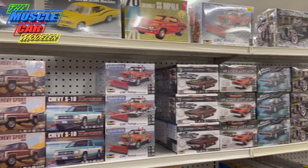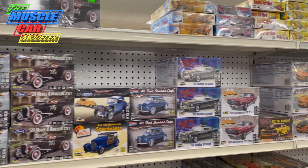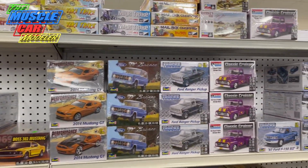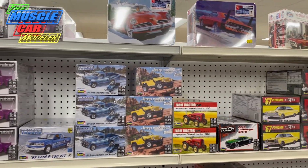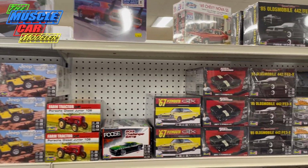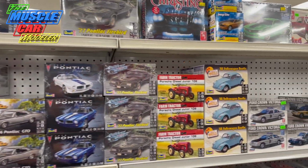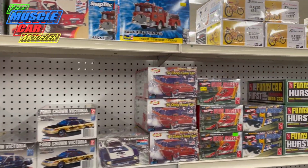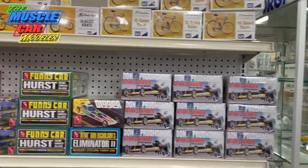Got some trucks here. The 68 Charger and 70 Charger. The 29 Ford. One of my favorites, the 66 Shelby. All kinds of stuff here. Classics, 55 F100. There's 69, geez, just keeps going. Volkswagens. There's some cop cars right there. There's our Pro Street 57. There's all kinds of stuff. Alright, let's go down.